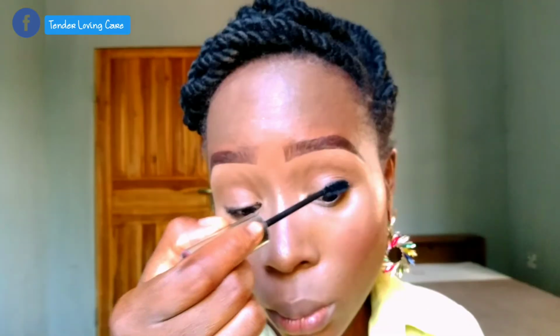Now to apply mascara on the top of my lashes. I do not have any lash, but this is an everyday makeup look, and I don't wear falsies every day, so this is it. So I apply my mascara bottom and top lashes.